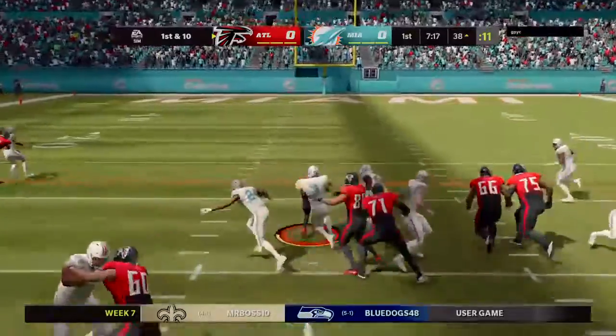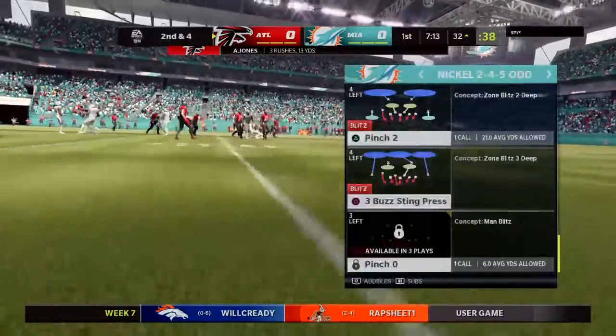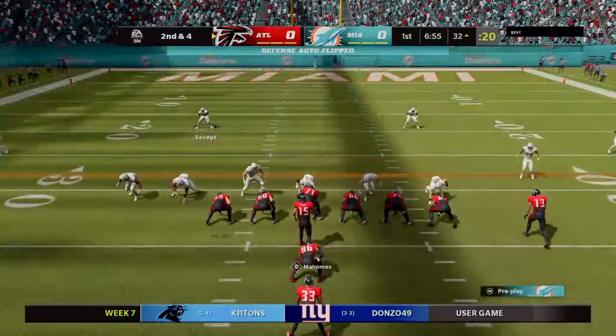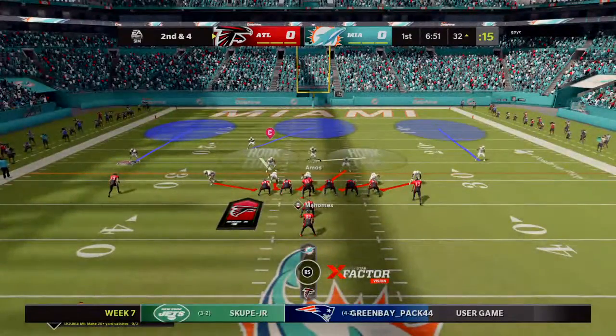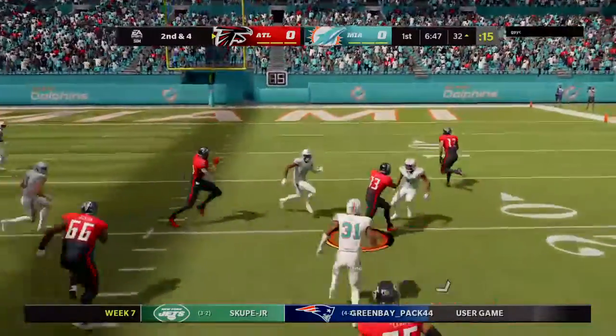They go back to the ground with Jones. He'll get a nice chunk there on the first down run, and it's 2nd and 4. This defense for the Dolphins, they were very good in the win last week against Jacksonville. And no matter what's done throughout a ball game, it always comes back to blocking and tackling. That's the essence of football.